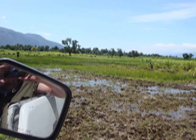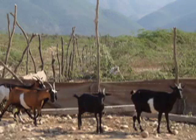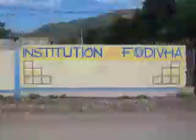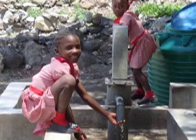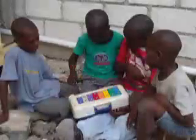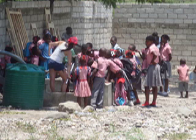It seemed like the prettiest part of the ride was the last mile or two before we reached the orphanage. And we always seemed to pass some goats along the way. This is the Fodivha Orphanage where we work. It's located out of a small town named Tomazo. Currently there are 26 orphans who live there, and another 300 children from nearby villages that come to school.